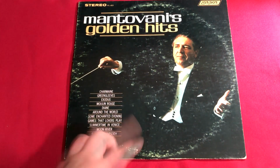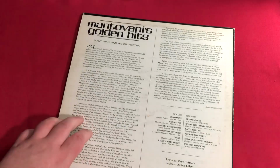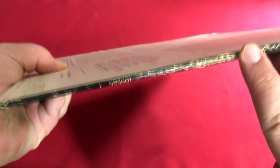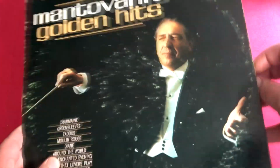Maltovini's greatest hits. As I said earlier in the video, you can see the obvious ring wear that's going on with this. Give you an idea of the back. It is a little bit worn with age, of course. Down here, we can see the record peeking through. And there's some splitting, so if I run my finger, it is easily accessible. And there's the top. And of course, I said earlier, this record is only for stereophonic equipment. Way to plug the brand.